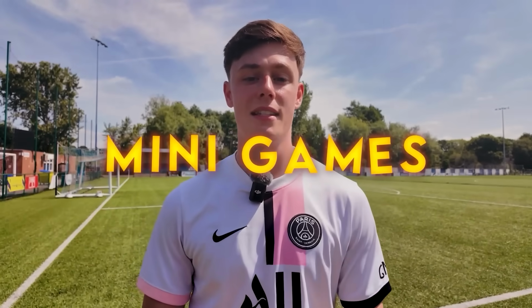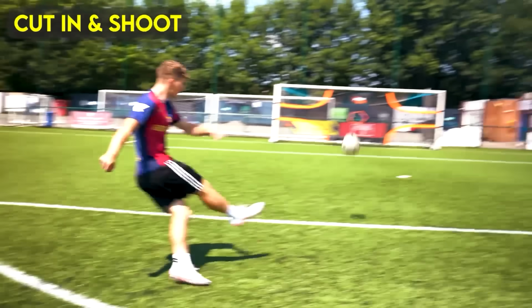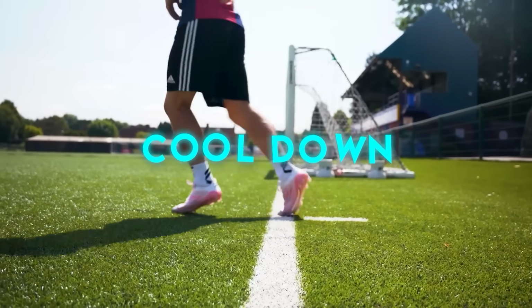Next up, mini games. Nice and fun. Crossbar challenge, weak foot finishing and cutting and shoot to finish. Then it was time for us to cool down and call it a day.